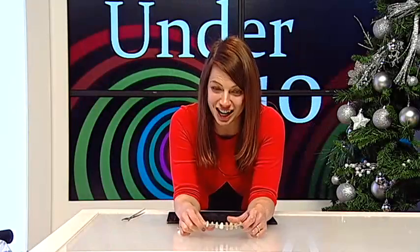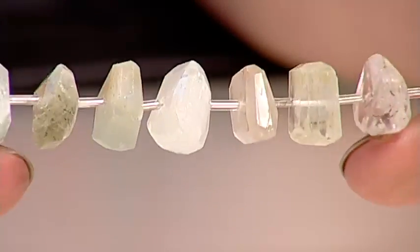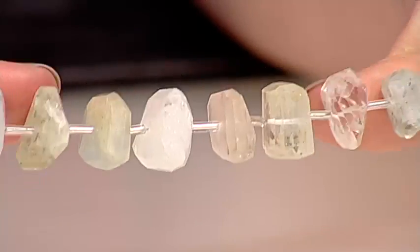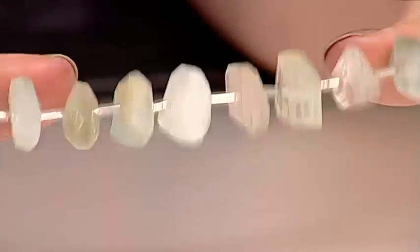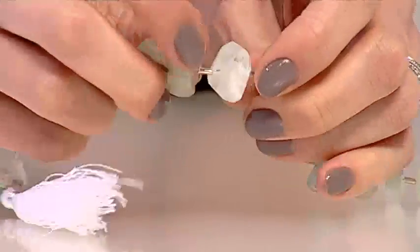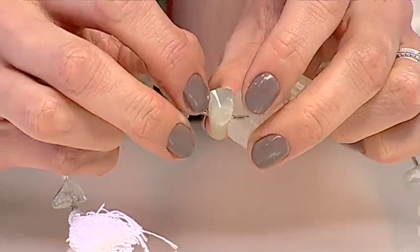Box number 10. Multi-coloured beryl, and this is in our under £10 section. Okay, we have got our Morganite, Heliodor, Aquamarine, and our Goshenite. But it's the cut. Again, it's these amazing cuts. They're chunky, sizable pieces of genuine gemstones.